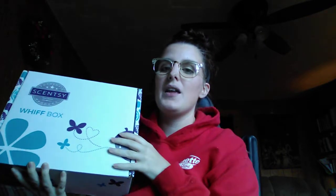If you guys do not know what a Whiff Box is, it is basically this beautiful box of mystery Scentsy goodies. The only thing is I always know one item is in here, and we'll get to that in a second. But I love these. I'm actually ordering a ton of them between November and December because I'm going to be giving them as Christmas gifts. They are $30, but you get 5 to 8 sample and full-size products.